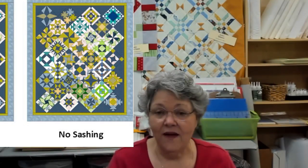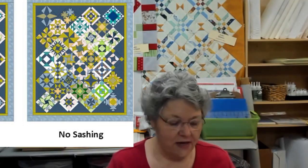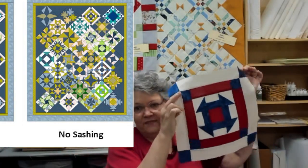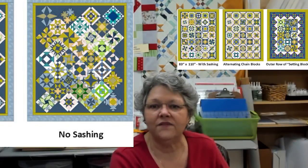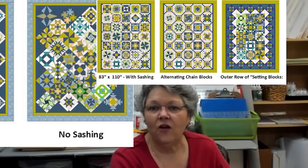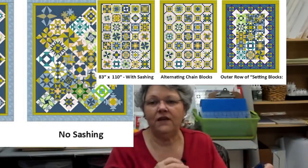So this week I do have a handout for you, and it'll be in the file with the others. What it includes is the instructions for the chain block, and what you'd have to cut to make a chain block. And of course, if you're going to make this setting right here where you have that alternating chain block, you would just multiply what you cut by however many blocks you need.